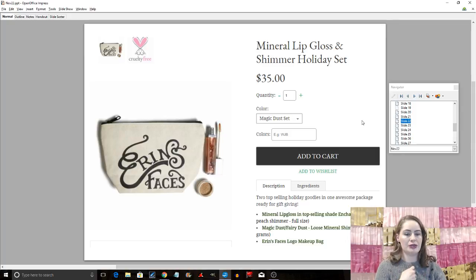I didn't even notice, but there's a little drop down thing here. This is just a screenshot, so I can't show you what it is. But go to her website because it says Magic Dust Set, so there might be other colors. So basically what's in the set is a lip gloss, Enchanted Pinky Peach Shimmer, full size. And then a Magic Dust / Fairy Dust, Loose Mineral Shimmer, 10 grams.